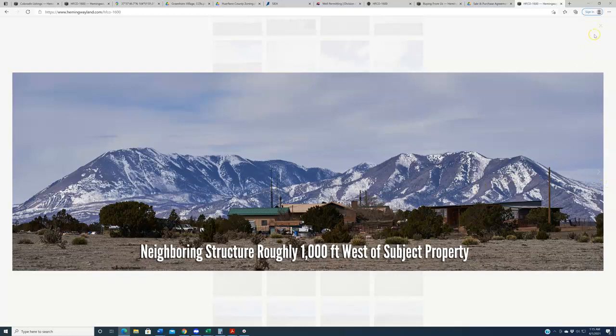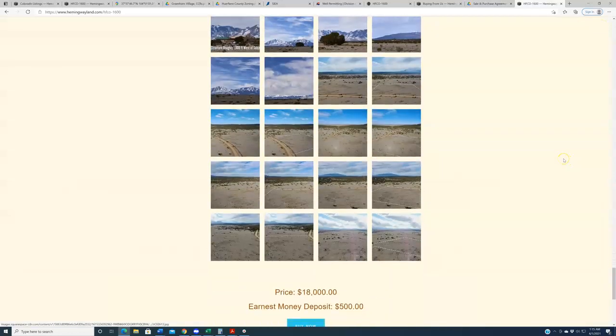Anyway, finally, guys, just want to point out to you that here in the gallery, we're going to have, first of all, the drone video down here at the bottom of the page, like we have with a lot of our properties. It'll give you a good sense of the size, terrain and surroundings of the property.